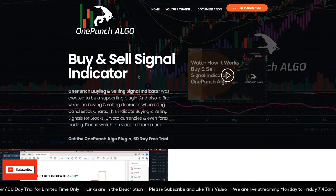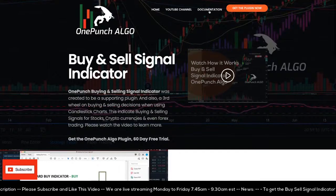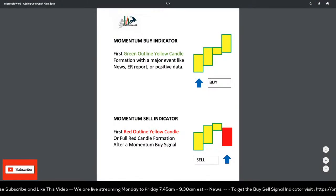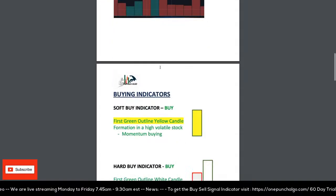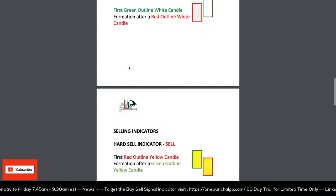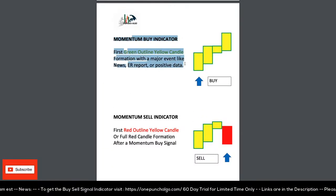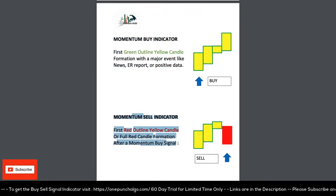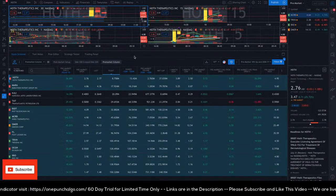Alright, cool. So once we use the OnePunch Algo buy sell signal indicators, you can go to onepunchalgo.com and download the documentation. It will tell you how to use the Algo: what the buy points and sell points are, and what momentum strategies we are using for pre-market and all. So download that documentation and then you can understand how to use the OnePunch Algo.